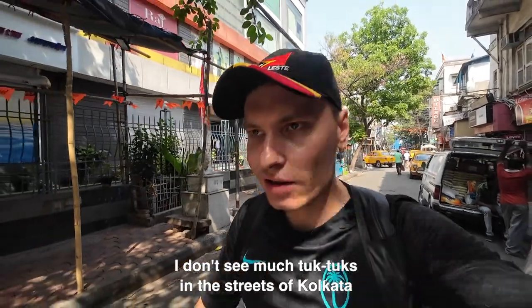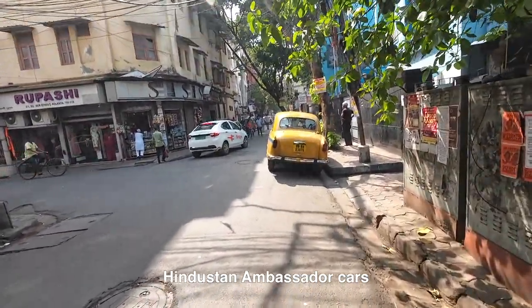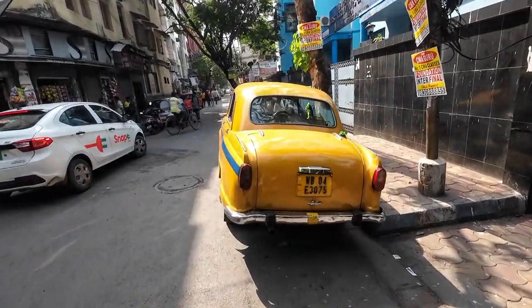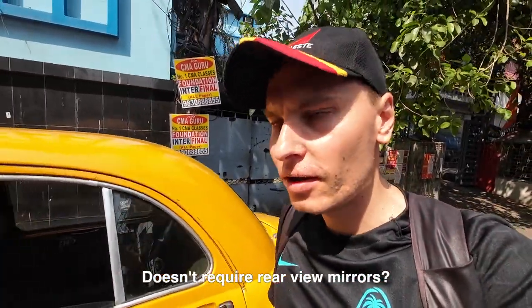Tuk-tuks in the street of Calcutta. But what I see is such yellow Hindustan Ambassador cars, the signature of Calcutta. Look at this. Wow. And did you know that West Bengal law doesn't require rear view mirrors?